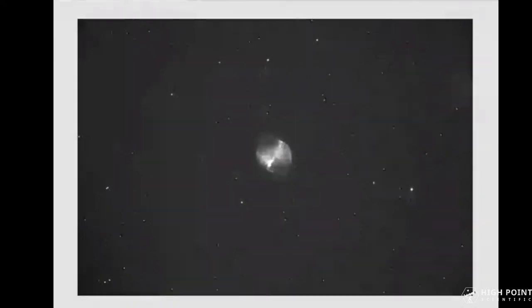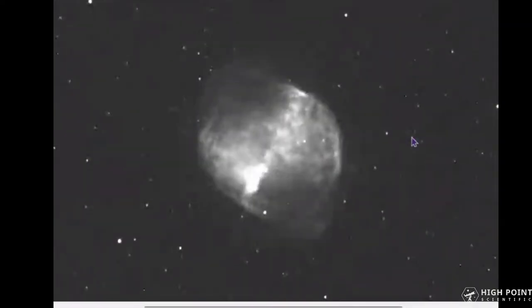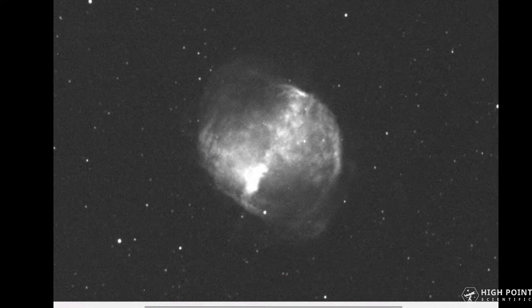There's definitely a lot of different resources you can use. I just recommend checking out our Astronomy Hub. If you go to the High Point Scientific website, go to the Astronomy Hub. We have great beginner targets for astrophotography.